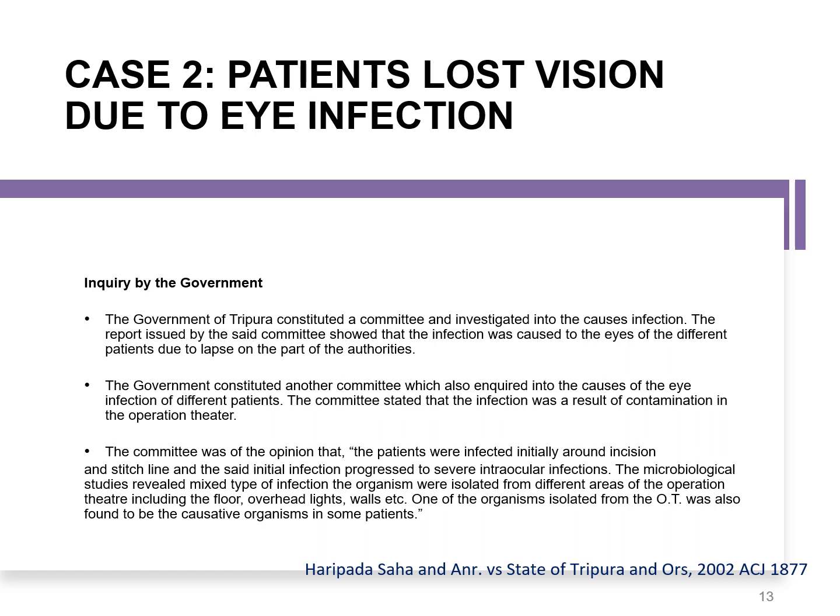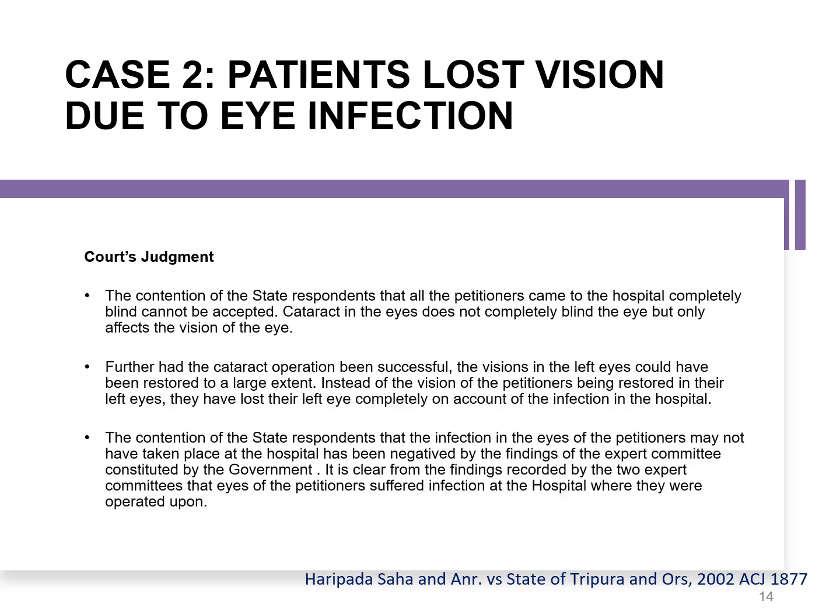The government constituted another committee and stated that the infection was a result of contamination of the operation theatre. The patients were infected initially around the incision and suture line, and the initial infection progressed to severe intraocular infections. The OT was observed to have quality organisms in some patients. The counsel of the state responded that the claim that all petitioners came to the hospital completely blind cannot be accepted.